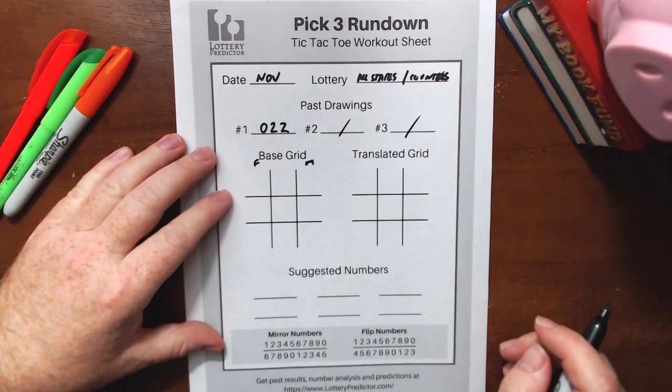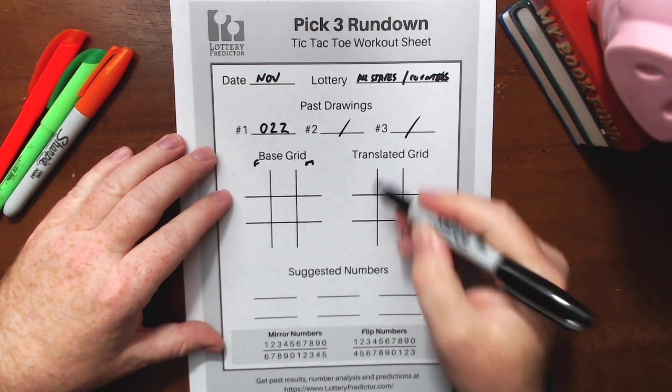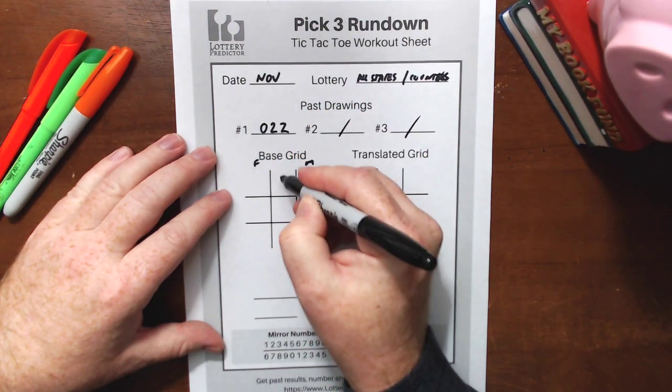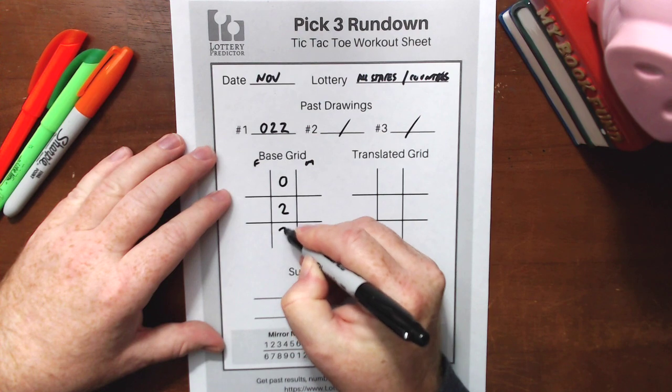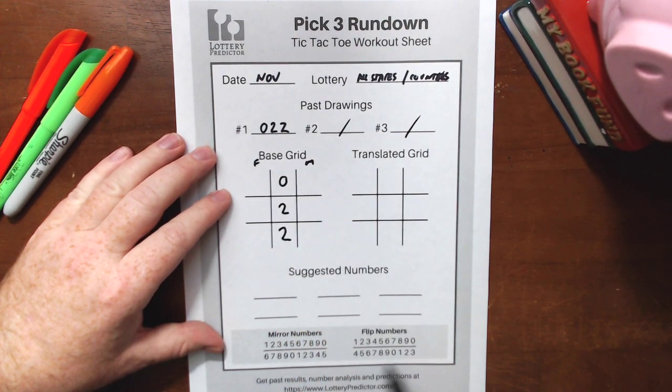So we'll be able to go ahead and do that. And then we'll be using the flip numbers again in our translated grid. Now I'll show you how to do that. Basically, we take this 022, and on our base grid, we fill it down in the center column like so. Then on the left-hand side, we use our flip numbers. Now, the flip numbers are down here on our sheet.